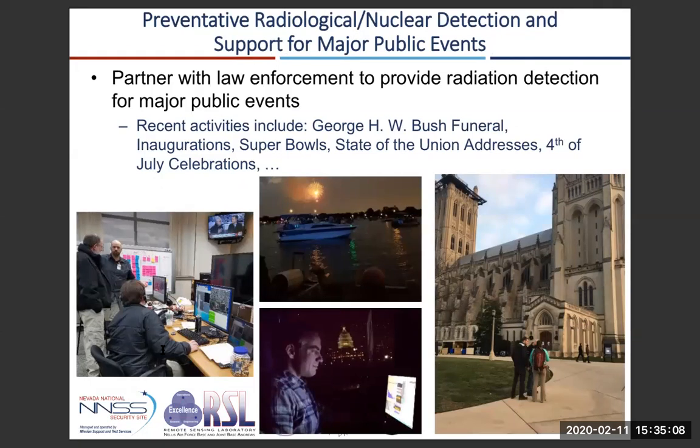So here are a few pictures to give a visual representation of what we do. I kind of mentioned some of this. I've been a part of most of these operations. So this is from a past State of the Union address. This picture shows up kind of everywhere, but this represents how our scientists operate in our mobile vehicle systems. We have the detectors looking out, and the scientist has a laptop sitting on the lap, looking at the data from the vehicle.